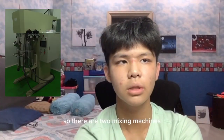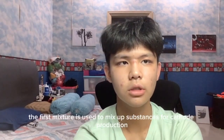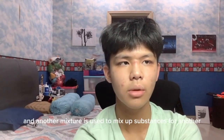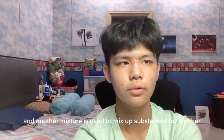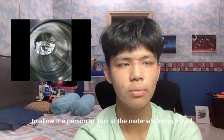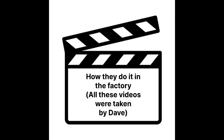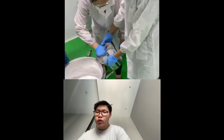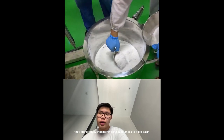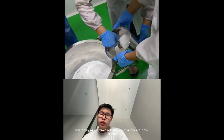So there are 2 mixing machines especially made to mix 2 components of materials. The first mixer is used to mix substances for cathode production, and another mixer is used to mix substances for anode production. There's a valve in the mixer to allow the person to look at the materials being mixed. They are carefully transporting the substances to a big basket where they will be mixed with other substances.